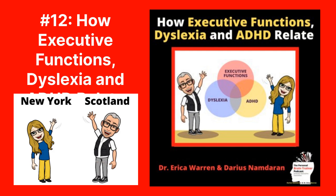It makes your executive functioning a bit wobbly. Hmm. And then the other thing is, well, what about ADHD? Well, a person with ADHD might have excellent working memory, but very difficult inhibitory control. And so they've got executive functioning difficulties, but not for the same reasons.